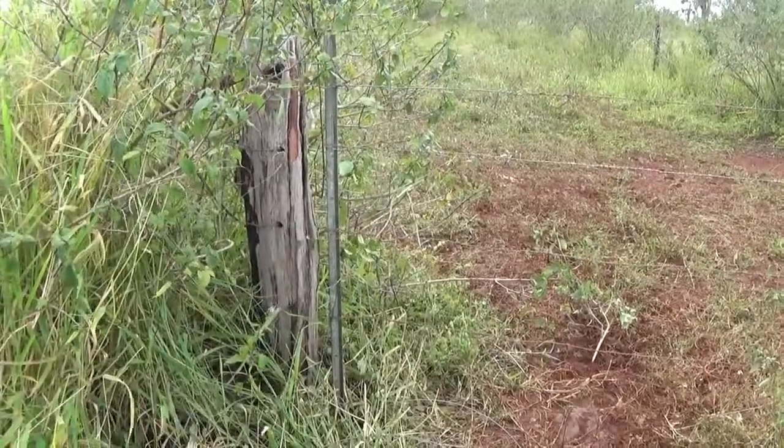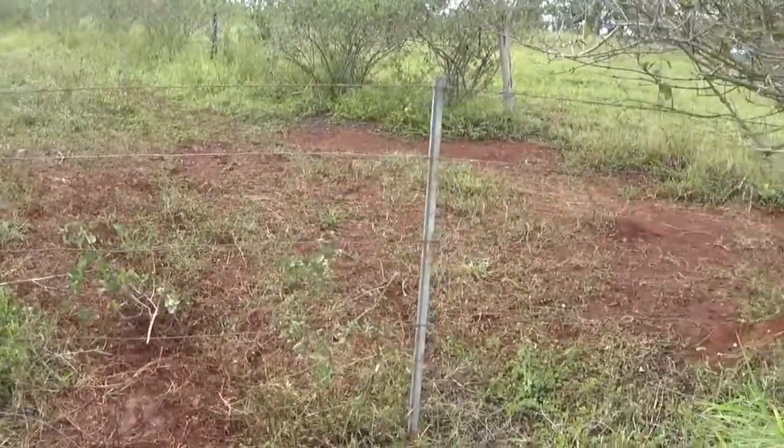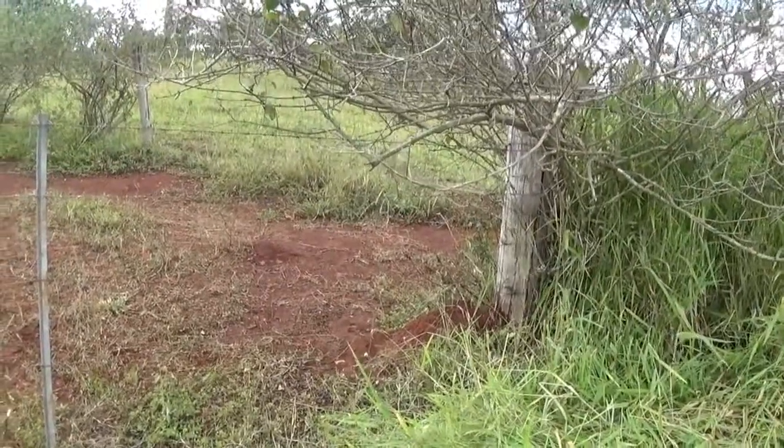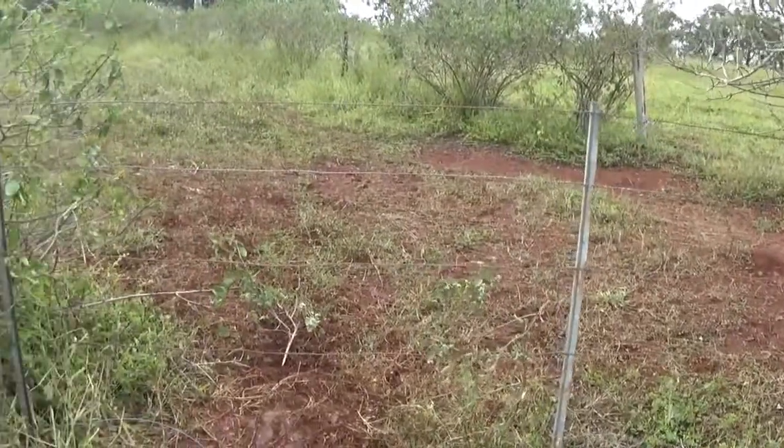Okay, so here's the finished job. Got four wires, post in the middle, driven into the ground, and tied to the other end. I think with a bit of luck that'll keep them out until I put a decent gate on there.